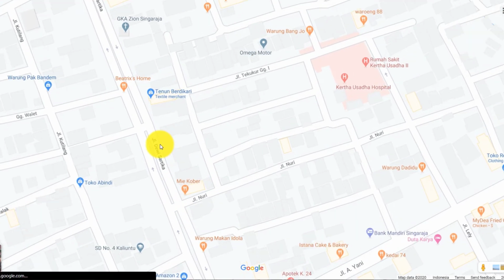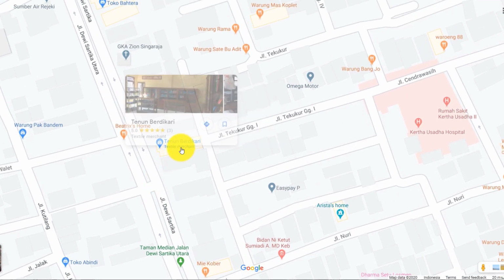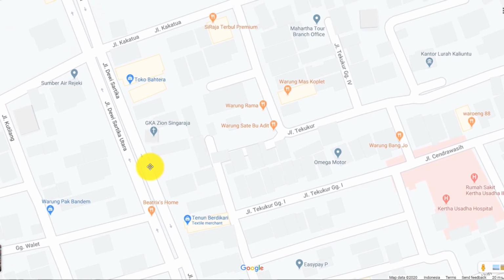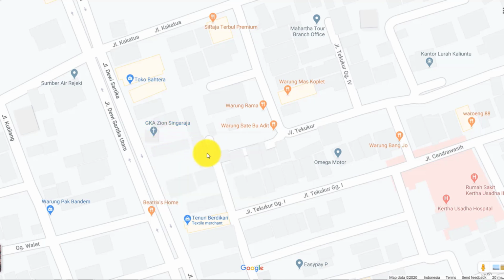And we're going to continue on and go down to the Textile Shop here. You can get original textiles. I've never been in there. And continue down, and we're going to pass the church. There it is. There aren't that many churches in Singaraja. This is one of two that is close to my house, and there's another littler one that I will show you in a different video, and I'll talk about that in just a second.